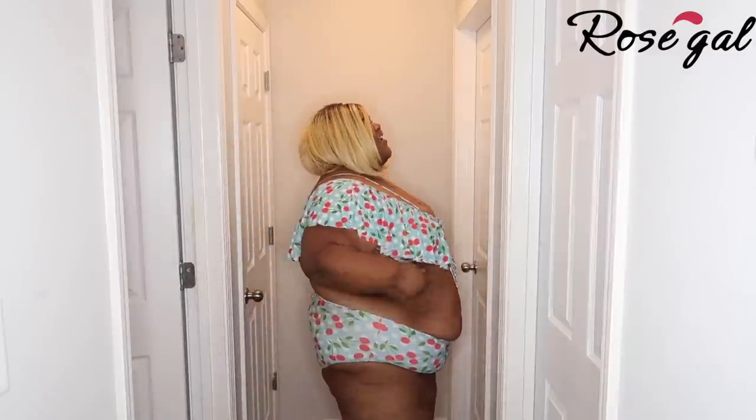Next look. Hey guys, this is look number four. I really love this one. I love it because it has cherries on it. Cherry pop.